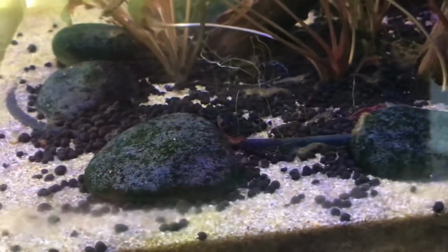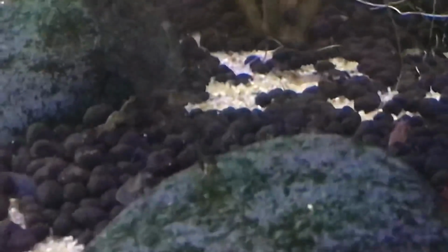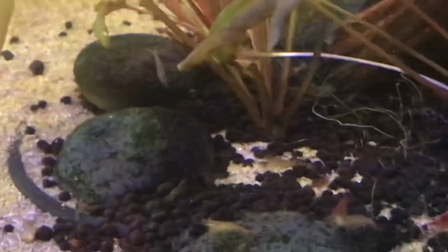Yeah, I'm not too sure. Let me see if I can find a, oh, is that a blue one there? Is that a blue sapphire? He's bluish, yeah. Oh, here we go. When he comes across the white sand here, there you go. Yeah, that's a blue sapphire right there.